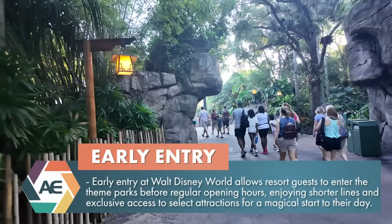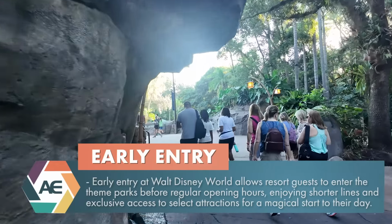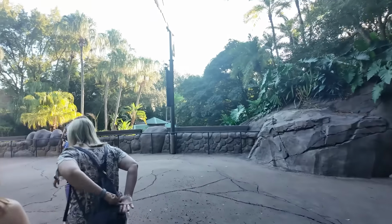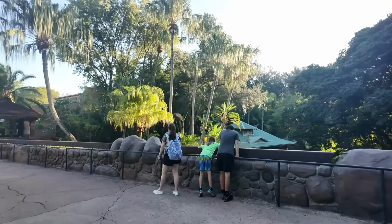And the absolute best way to do it is if you plan to be in Animal Kingdom towards the end of your park day. Riding Flight of Passage right at the end of the day can often get you on in 30 minutes or less, so that's pretty awesome. And another option for sure. But we're testing Multipass today. Is it worth it in this park?